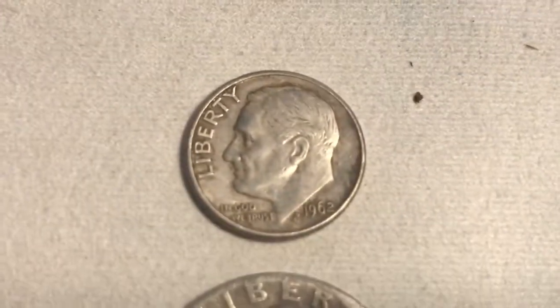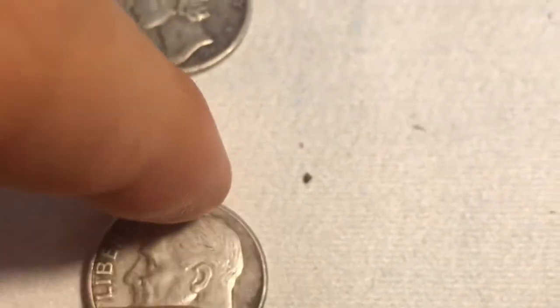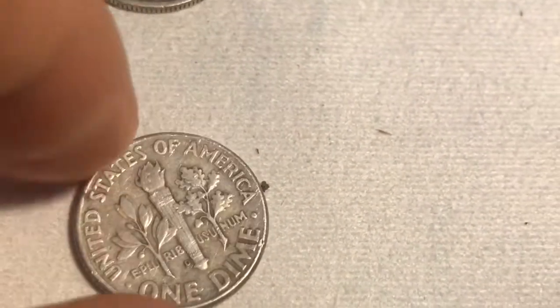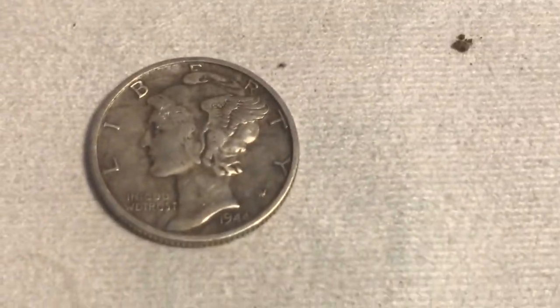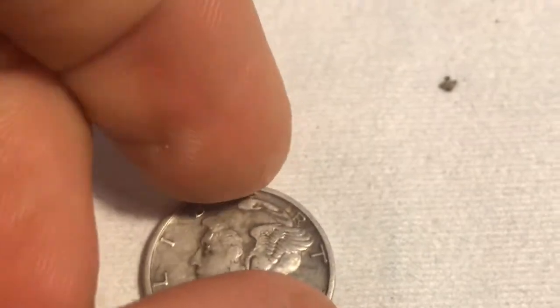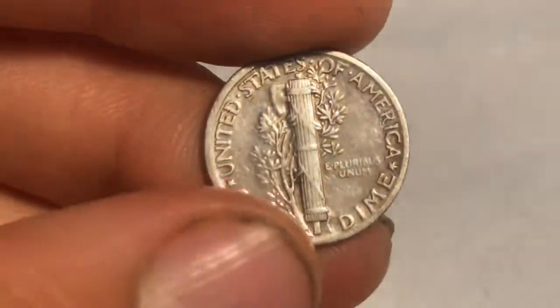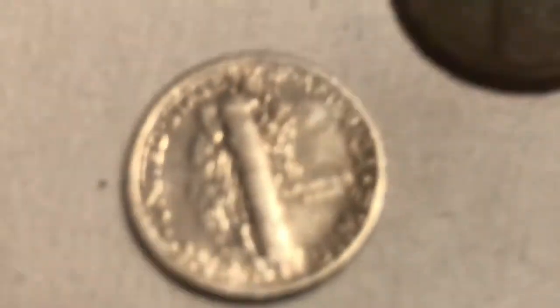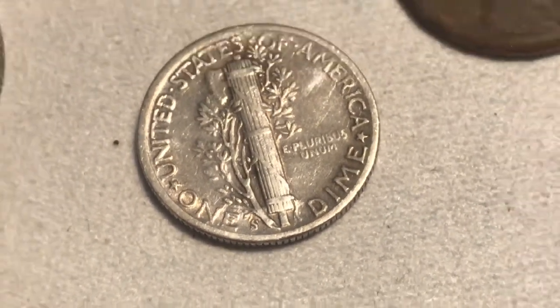So yeah, the newest silver coin we found was a 1962 Denver mint mark silver Roosevelt, very cool. I also found a 1944 Mercury dime. It's got some nice detail to it, and on the back it also has an S mint mark, very cool. Get up close with that S mint mark. There we are.